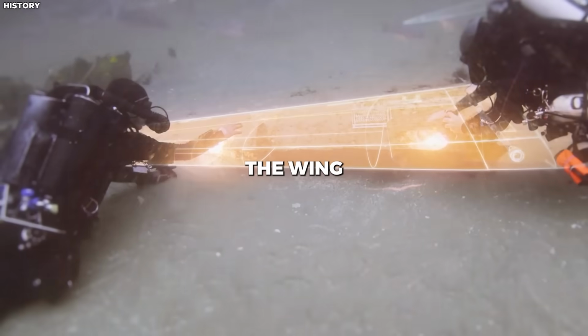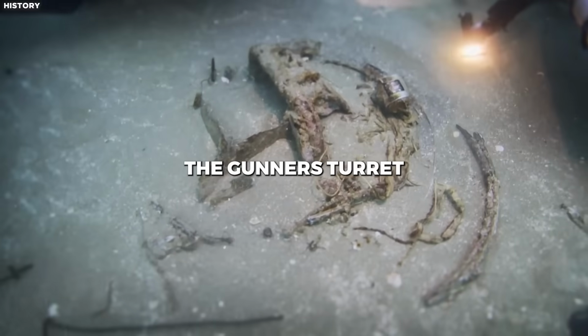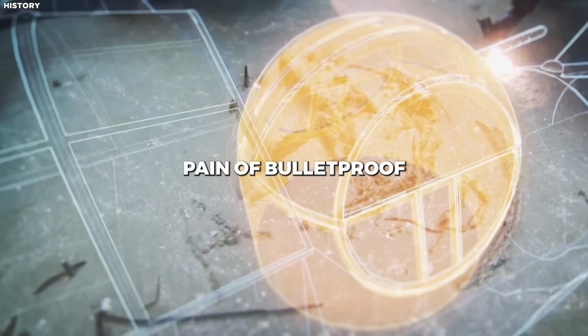The wing, propeller and double radial engine. The gunner's turret with a pane of bulletproof glass.